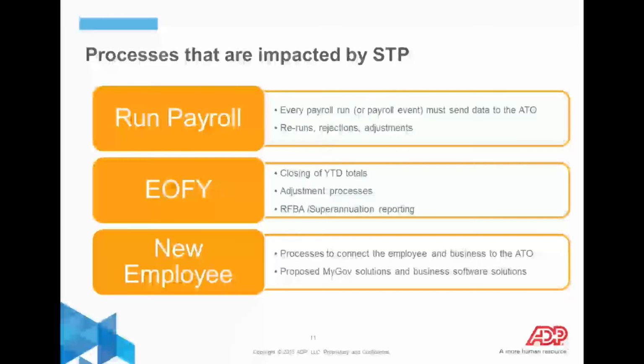So we have touched on some of this, but there are a few processes that are impacted by Single Touch Payroll. So run payroll, or the ordinary running of a payroll event, we've discussed briefly, but John, it also includes, I guess, reruns, rejections and adjustments that might need to occur. Yeah, that's right. And one of the things that we're quite mindful of is that people make errors and mistakes in their payroll software, and for smaller businesses and larger businesses as well, they get a lot of help, either external help or people that focus on this within their business at certain times to make sure that the data is correct. Currently we understand that occurs mostly at the time of an activity statement lodgement and payment because there's an obligation created, or it occurs at the end of the year as part of an annual reconciliation process.